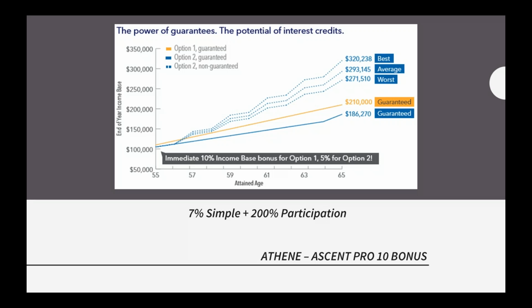Okay, we'll multiply that times 200% and we get 8. So you got your 8% from the participation plus the 7% simple guaranteed. That year you would have seen a 15% return or growth on your income account.